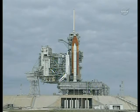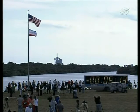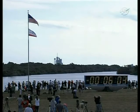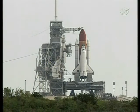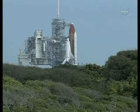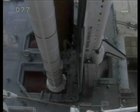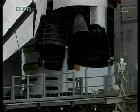Team has 6 minutes, 28 seconds. Quarters are running. TLT OTC, perform APU pre-start. TLT, that's in work. T-minus 6 minutes and counting. TLT, APU pre-start is complete with 3 gray talkbacks. Copy all. In about 30 seconds, we'll be terminating the liquid oxygen replenishment.